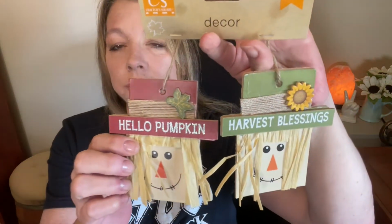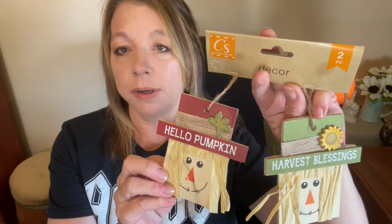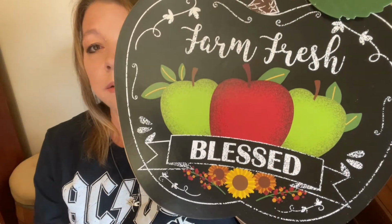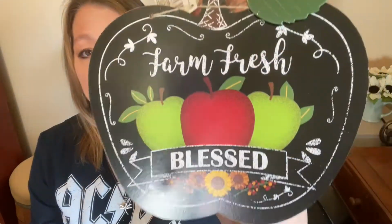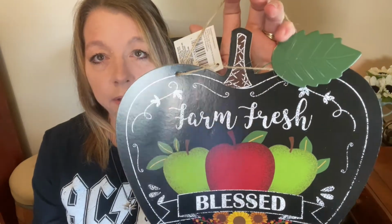But you could hang these from, like you could make a garland, or you could do all sorts of things with this. Hang them from a knob on a dresser or something, I don't know. But there's those. And I got some of these a couple of years ago, but they have new designs this year. So this one, what's it say? Farm Fresh Blessed with the apples. And this is an apple shape with the little metal leaf on here.